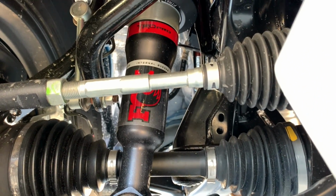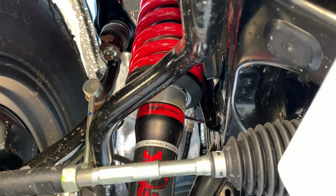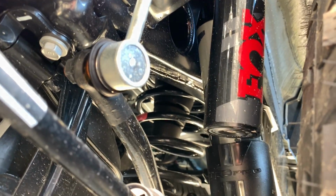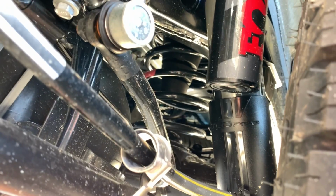And of everything that's offered on this model, I'm pretty jealous of the Fox shocks and the moonroof. Those are really the only 2 main things that I'm kind of upset that mine didn't come with. Here are your Fox shocks in the back with a remote reservoir. You also have a little protection down here at the bottom of the shock.